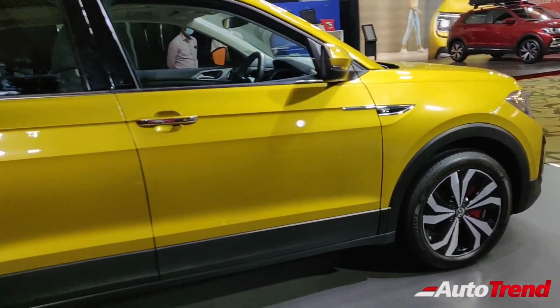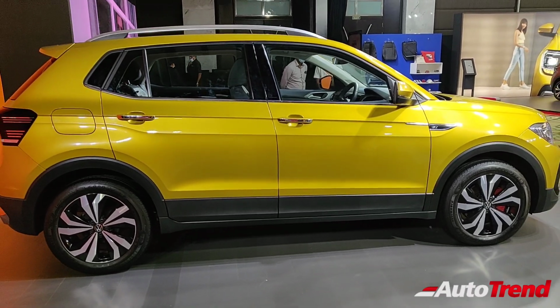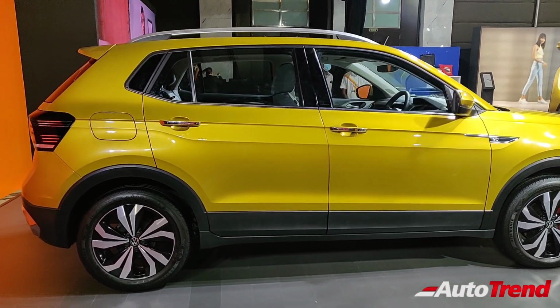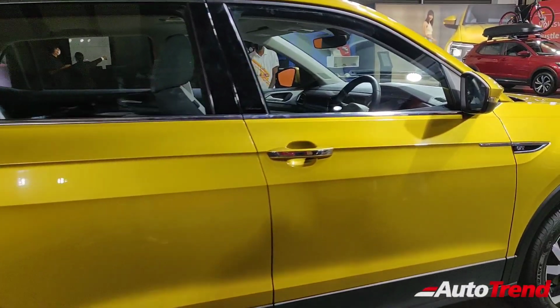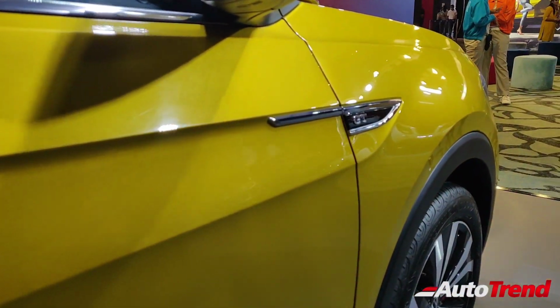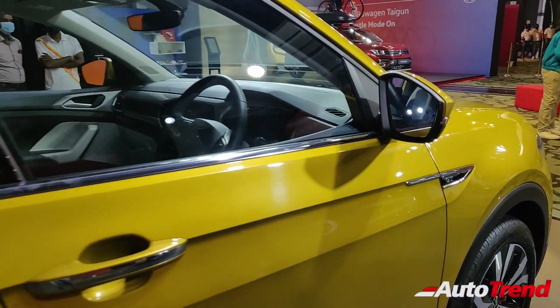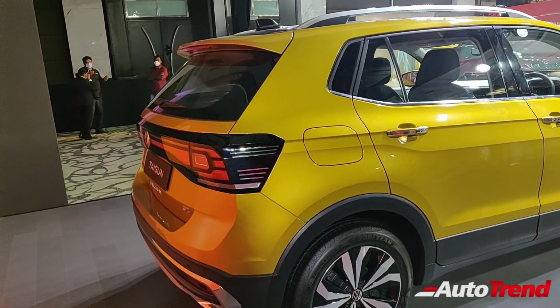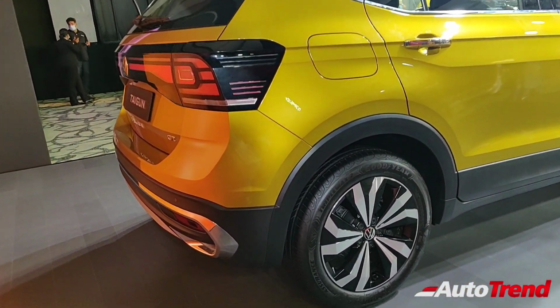From the side profile, the Volkswagen Taigun looks like a mini Tiguan, and with the clean lines, it looks elegant and sporty. This top-of-the-line GT variant gets chrome finished door handles, chrome finished window line, and the GT badging on the front fenders on both sides. And yes, being a Volkswagen, the paint quality is also absolutely fantastic. That said, the rear wheels get only drum brakes.